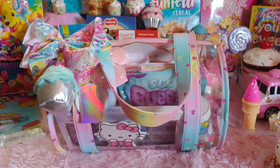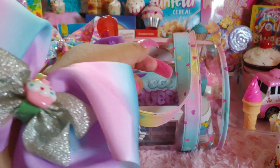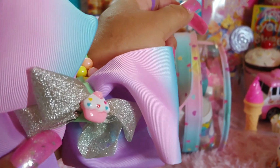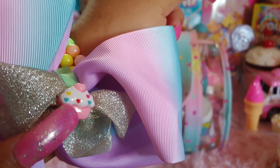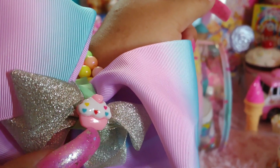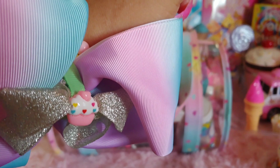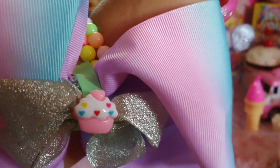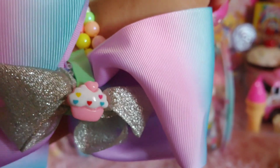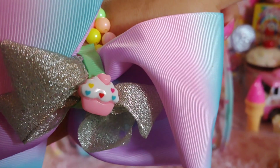Before I start, I just wanted to share with you my arm candy here. And it has a little cupcake in the front of the bow. It's so adorable. It has little baby heart sprinkles, and it has a little bigger heart on top. I don't know if you can tell on camera, but it's a heart shape, and a bubblegum pink heart topper. It's so cute.